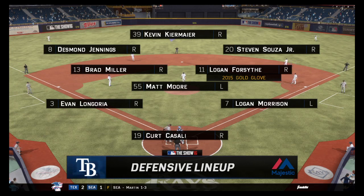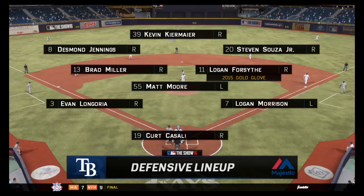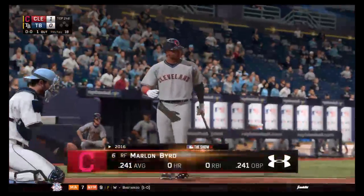Yeah, Matty, Evan Longoria has always been a reliable third baseman. That's his natural position. He's won multiple Gold Glove awards in his career. You can always count on him to make the difficult stops. Still has a great arm, too.